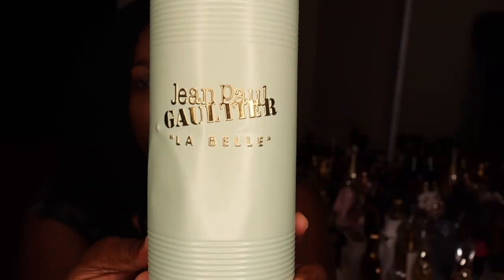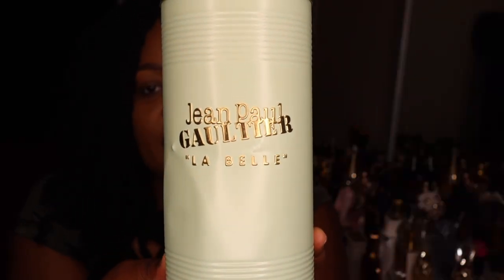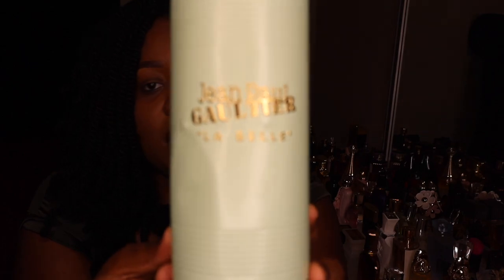I have another one that I'm super excited about, and I thought I bought it, but it ended up being a gift. Someone gifted it to me. They gifted me the money for my birthday, and I ended up getting this one for my birthday. It is called Jean-Paul Gaultier La Belle. And the fragrance is amazing.